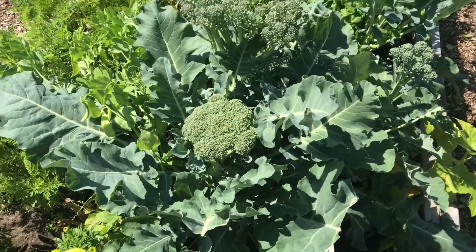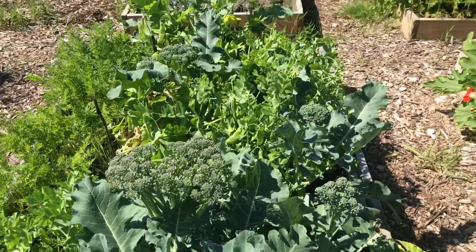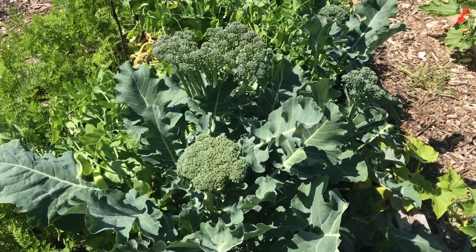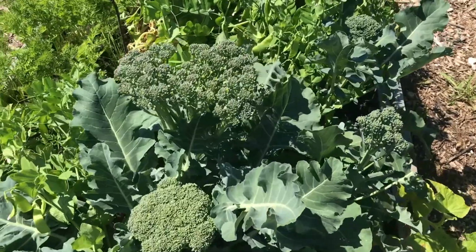And one thing I have to do for sure is harvest some broccoli. I've never grown broccoli before. So it's so exciting that it did well because, fun fact, broccoli is my favorite vegetable. Well, it's up there. I've got lots of favorite vegetables, but broccoli is definitely at the top.